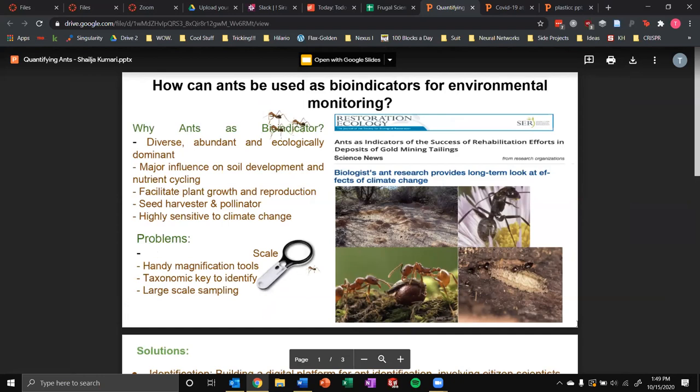So you can see how dominant they are in the insect community. And we have also recently seen that there is a decline in the insects as well. And when we look at ants, they are quite diverse and abundant. You can see them in urban landscapes, rural landscapes, parks, and gardens. They act as seed harvesters and rare pollinators, though they are quite sensitive to climatic changes. And they are also bioengineers, helping in nutrient cycling as well as facilitating plant growth.